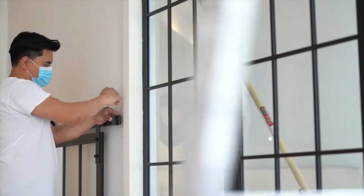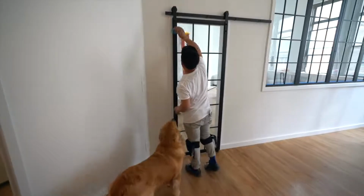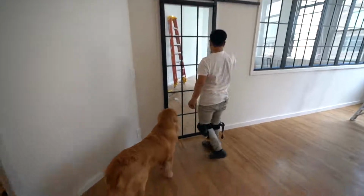They're just now putting on the sliding glass barn door, and I was a bit hesitant because this sliding glass barn door is probably a good foot lower than the bathroom door, but that's because the bathroom door, I mean, check this out just for some comparison.